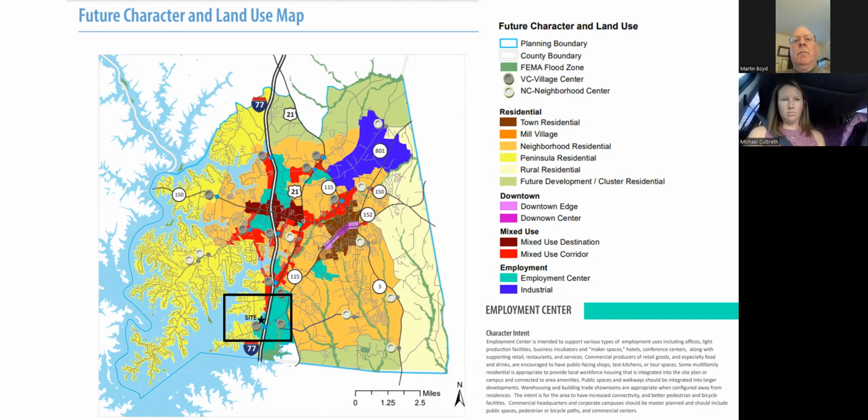The character intent of employment center is to support various types of employment uses, including offices, light production facilities, business incubators, makerspace, hotels, conference centers, along with supporting retail, restaurants, and services. Commercial producers of retail goods, food and drink are encouraged to have public-facing shops, test kitchens, and tour spaces. Some multifamily residential is appropriate to provide local workforce housing that is integrated into the site plan or in the campus, connected to area amenities. Public spaces and walkways should be integrated into larger developments. Warehousing and building trade showrooms are appropriate when configured away from residences.